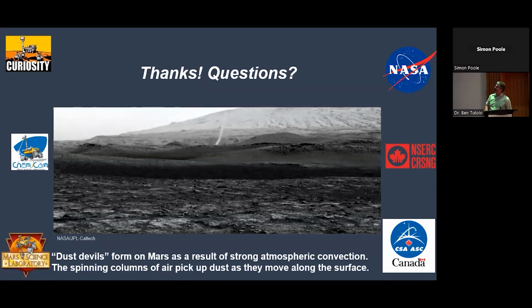Just show you this cool GIF here of a dust devil moving across Mars. That's picking up dust and moving there as well. So thank you very much.